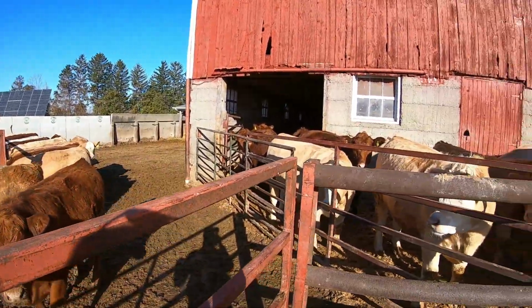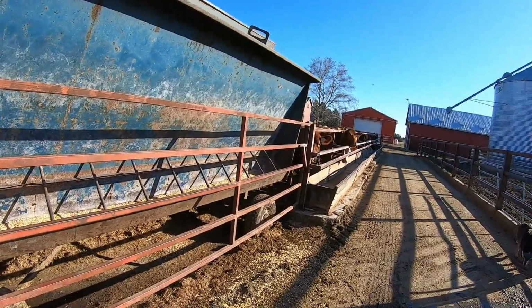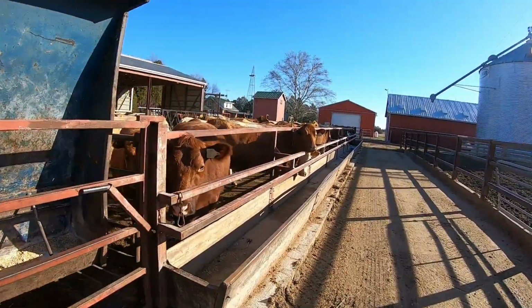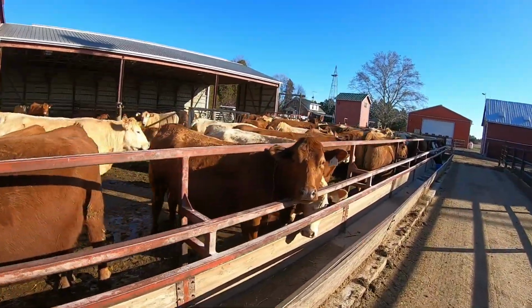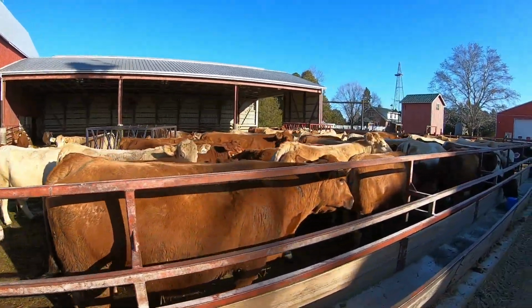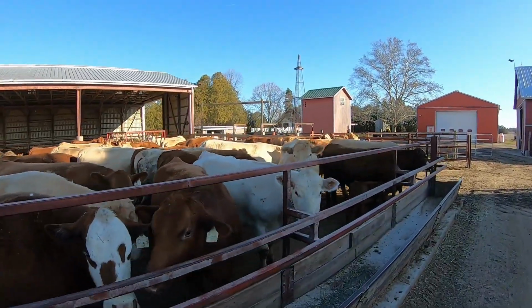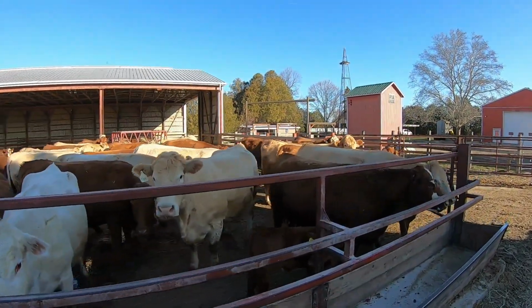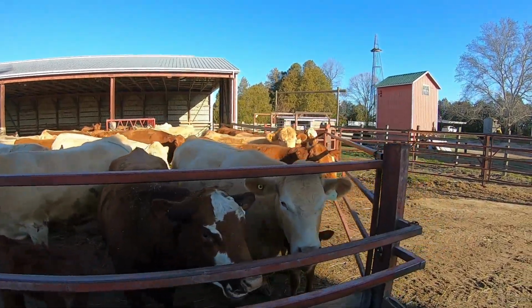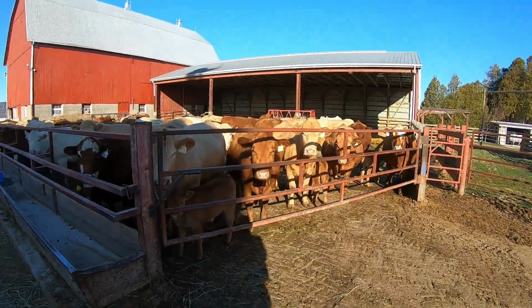All right, 2-year-olds are fed. Now it's time to let the girls out. Everybody's up, ready to go. And they just lay outside in the pasture. Nice healthy environment for them. So we'll just swing some gates here and they'll be moving out.